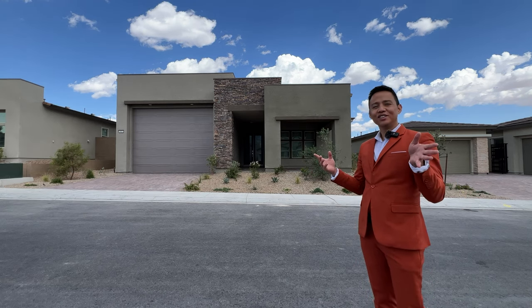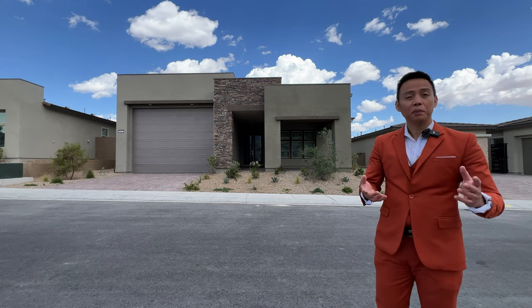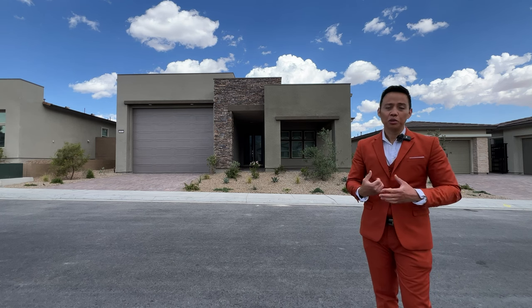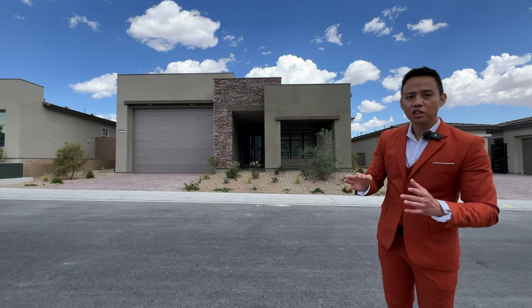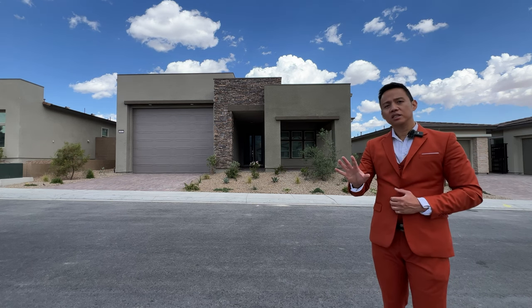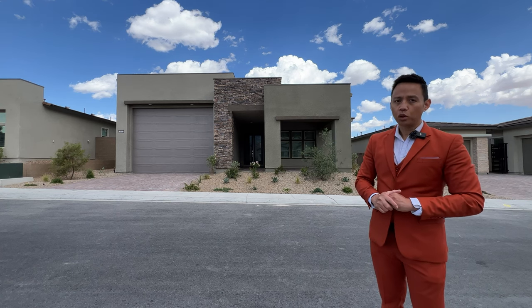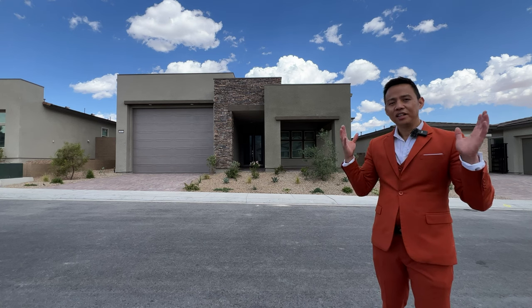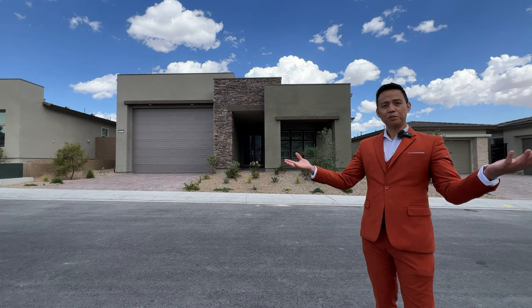Now in addition to that, you'll be paying the SID fee, because here in Summerlin we have a special improvement district, and that is for a lot of purposes. Let's say, you know, improvements of roads, public transportation, schools. A lot of the money that people are paying here goes to that for the development and improvement of your entire neighborhood and community and master plan of Summerlin.